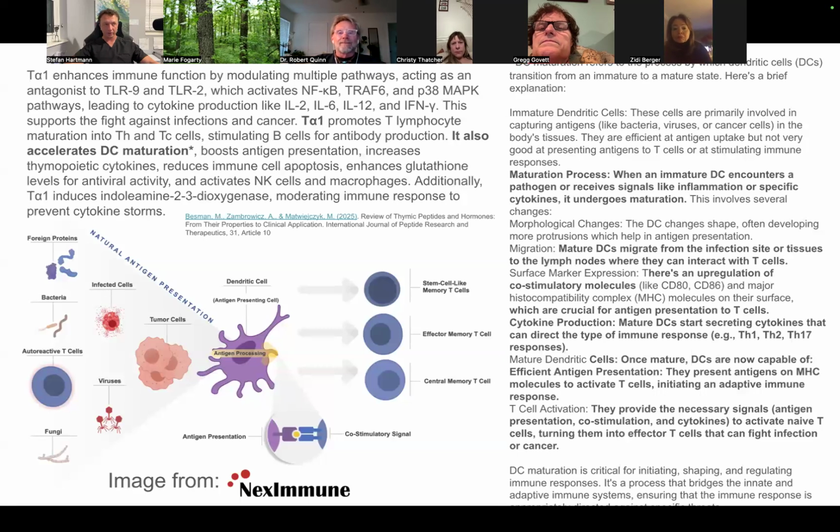So we have to go back to Pathophysiology 101 class, and remember what a dendritic cell is. This purple cell here in the middle represents a dendritic cell. What thymosin alpha 1 does is it teaches these dendritic cells to recognize pathogens and cancers. The dendritic cell then takes these and presents them to the T cells and says, hey, this is a cancer cell. This is an Epstein-Barr virus. You need to take care of this and get rid of this. And so it helps that process. It teaches the immune system what to do a little bit better.